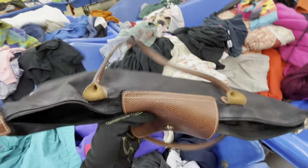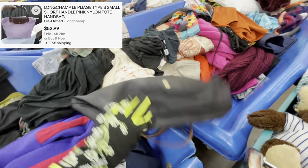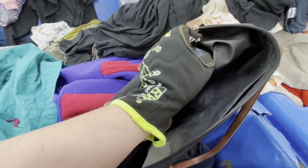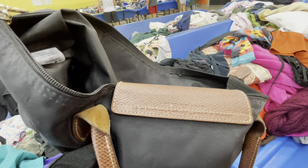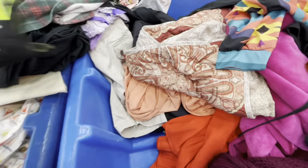It is very fun. Is this a real Longchamp? It might be, actually. It's a little sad, but it has the tag thingy. Where is it? Right here. And then it says Longchamp something. So I think that's real. We shall see.